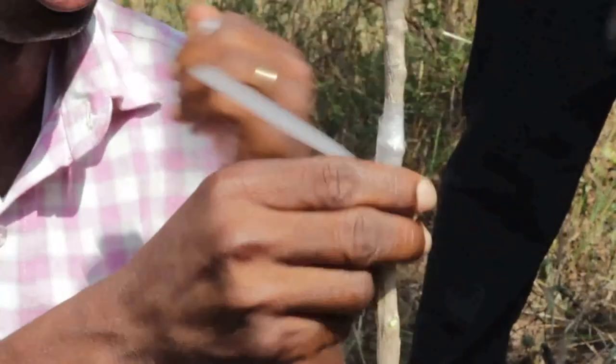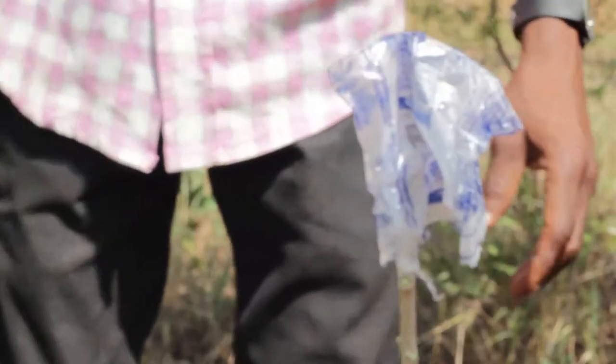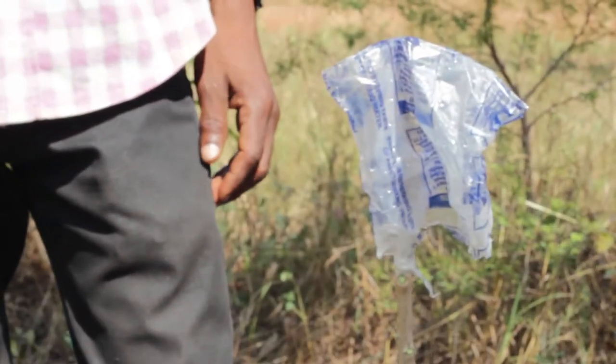When this is done, one could use a polythene sheet, which can be a pure water sachet, and cover the top of the scion. This is done to reduce evapotranspiration and to conserve moisture within the scion. One can observe the graft union at weekly intervals to see whether it is successful or not.